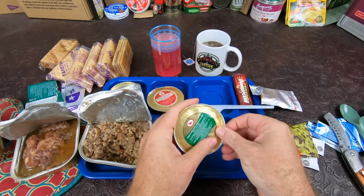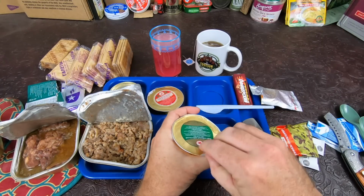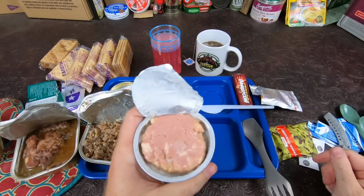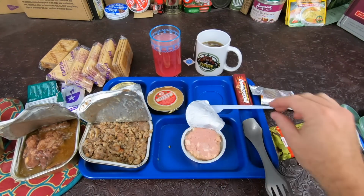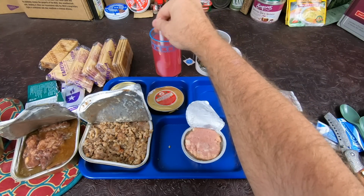This is our minced meat. Sausage, as you will. There you go. That's pretty decent. Before we go too much further here, give that one more stir.